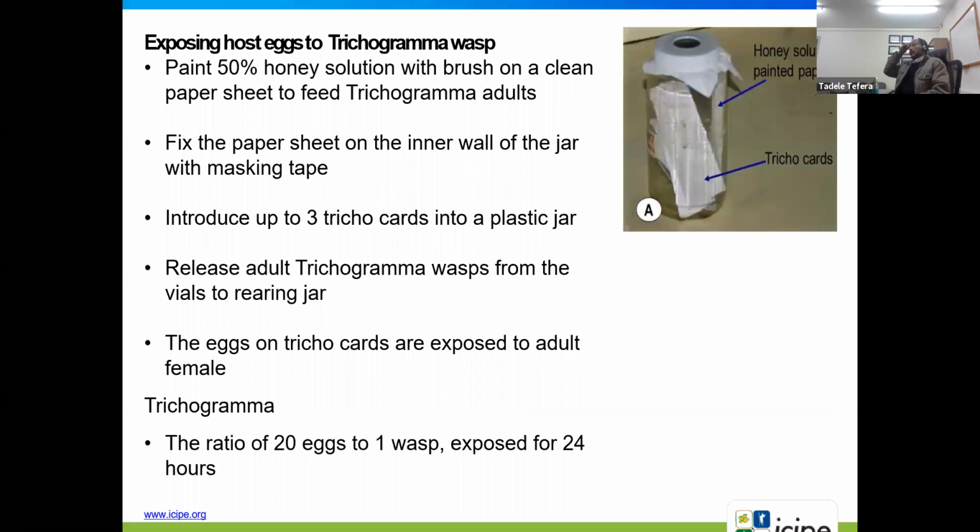Remember, we have already prepared trichocards with eggs of the factitious host. Now we have trichogramma collected from the field, so we need to expose them to each other. That means we need to expose the trichocard with factitious host eggs to trichogramma wasps.